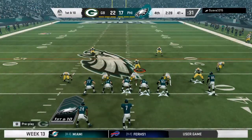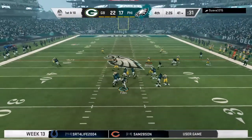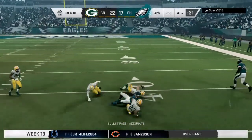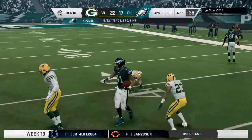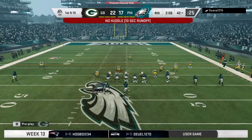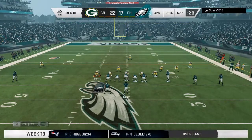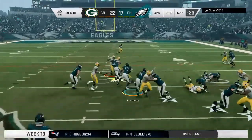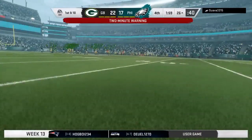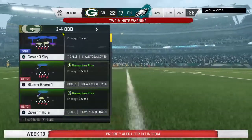They've got good starting field position as they come up here 1st and 10 at the 41-yard line. And this is caught. I think he got that with one hand. 17 yards and a 1st down for Philly. A shotgun give to Fournette. They find some open field here. And he's going to get this inside the 30.